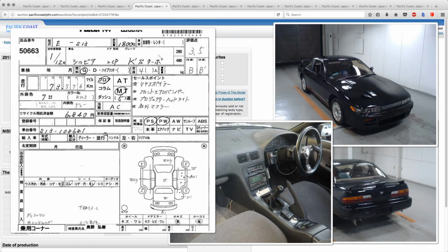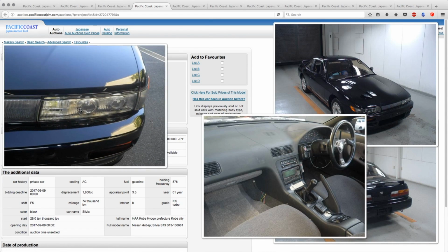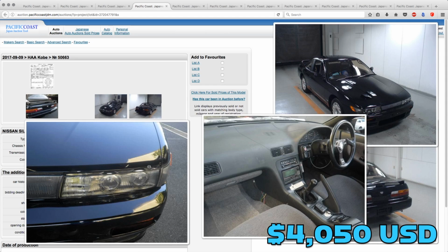So being an original black, having the original wheels on there and the suspension, being a turbo engine, I think that this car could be pretty valuable and sell for more than the CA18 ones typically sell for. And that's another thing, is the CA18s will usually sell for less than the SR20s by quite a bit. And so I'm going to guess 450,000 yen on this one.